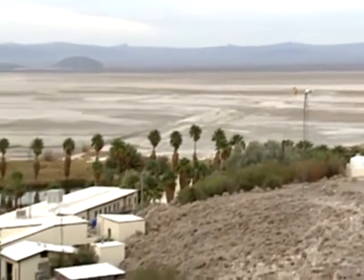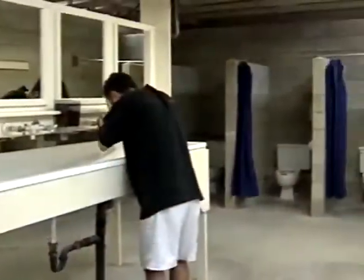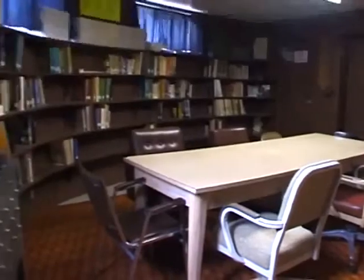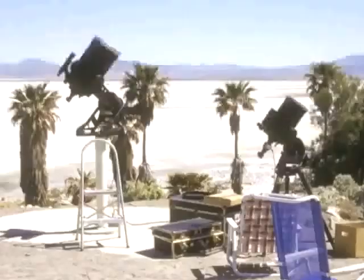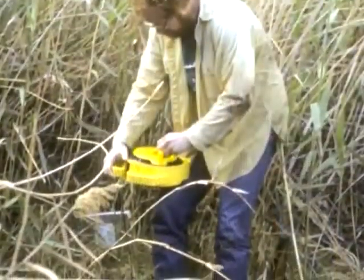For the first-time visitor, arrival at the Desert Studies Center usually kind of takes their breath away. They don't really expect to see 12 buildings with a bathhouse, with laboratories, with classrooms, with libraries, with equipment available for their use, whether that equipment is telescope or whether it's an insect net.